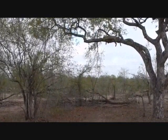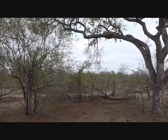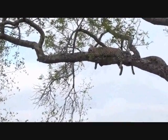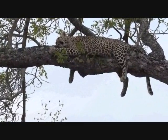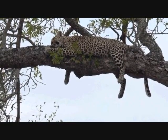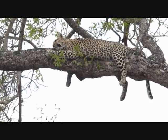But she's very high off the ground. And at one point she did hear those impalas sort of snorting a little bit. But she didn't really react to it. I think she's got a full belly and is not interested in eating anything currently. Just a gentle breeze in the background. You can see the marula leaves slowly or slightly fluttering.